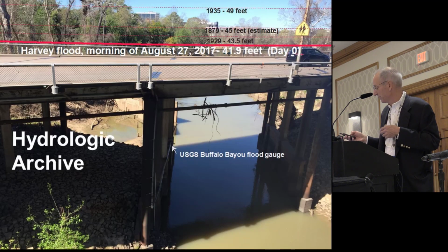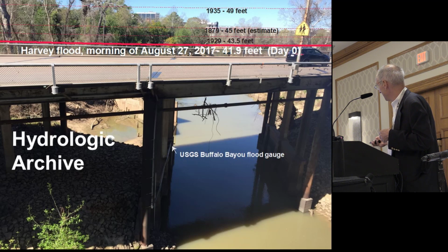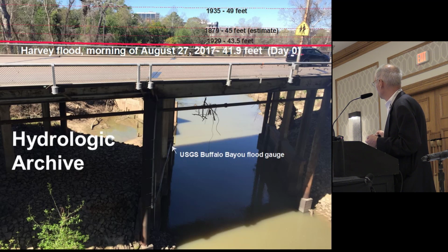So here's the Shepherd Bridge. The gauging station is right here. At Harvey, it came up over the railing, 42 feet. It's a big event, not the biggest event. You know, not even close. Here's the 1929 event, 43.5 feet.